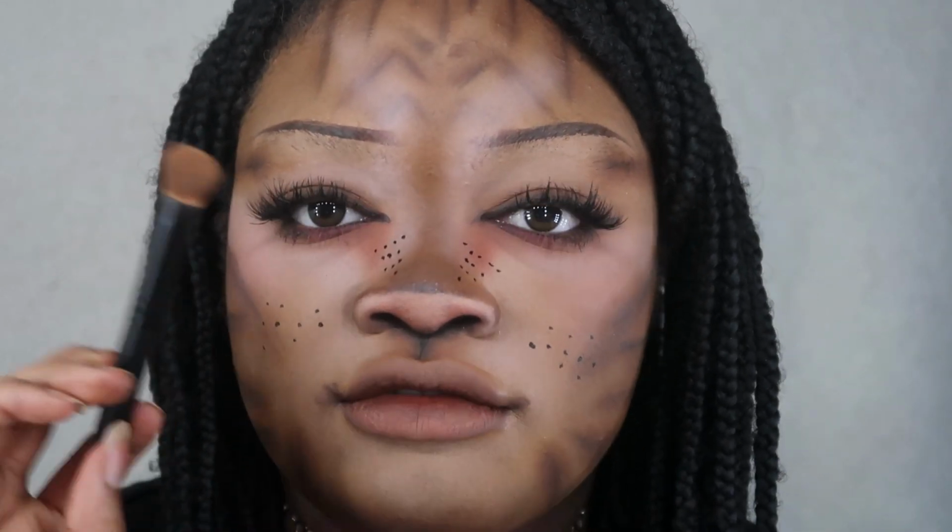I put this Morphe pencil in the shade Trendsetter, and I went like that on the corners of my lips to make them a little bit more cattish, a wider smile like a cat would have. And then I put some on the middle because all the cats that I saw in the photos I was looking at on Pinterest, before they enter their mouth, it's a bit darker. So that's the reason why I even did that. And then I put a tiny bit of a very light brown eyeshadow on these parts of my lips right here, just to blend my lips in with the rest of my face.